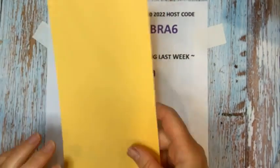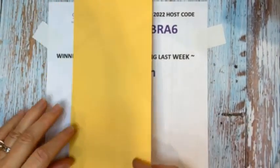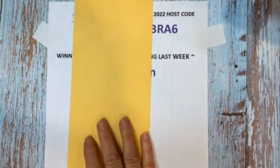Okay, so we're going to start with a fun fold, and I've got a piece of So Saffron cardstock here. It's 11 by 4 1/4, and we're going to score that. I've got to grab my own folder, and some directions would be helpful, and glue. Oh my gosh, I think I'm going to be ready, and then it's always like I'm running at the last minute.